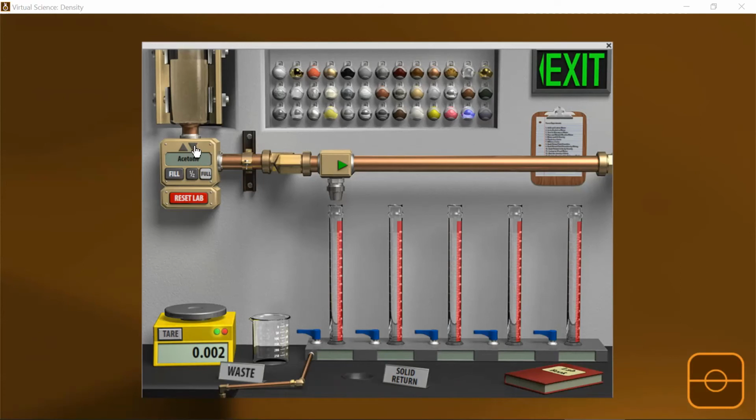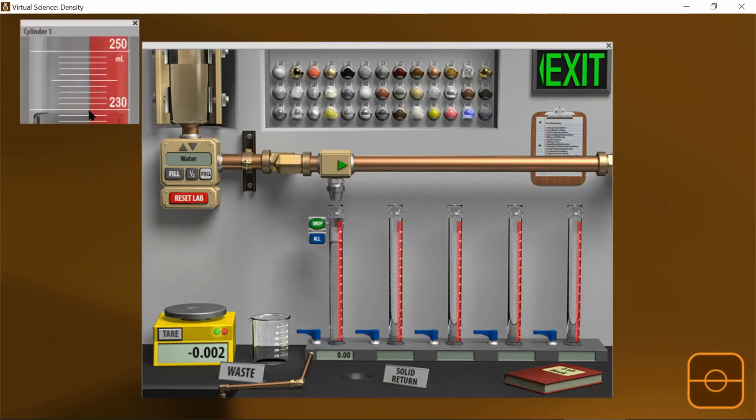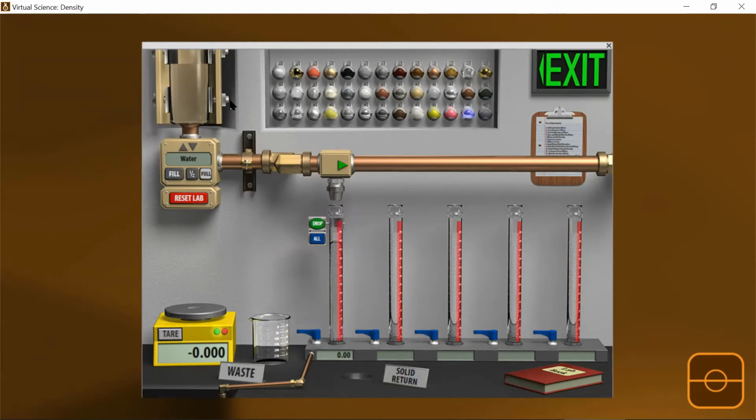Notice I have water here, and I'm going to fill the graduated cylinder. And then you can measure the volume by clicking on here. And you can see this. I'll teach you this next week. But I want to show you something neat.